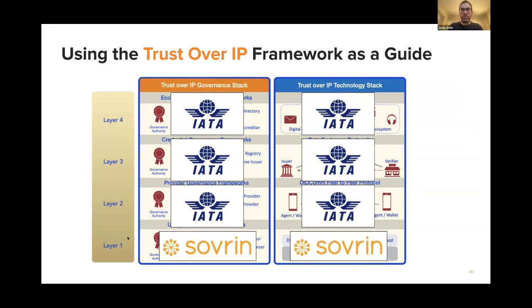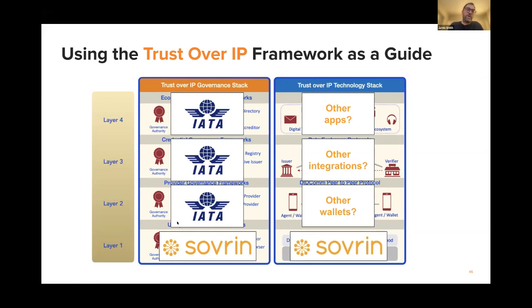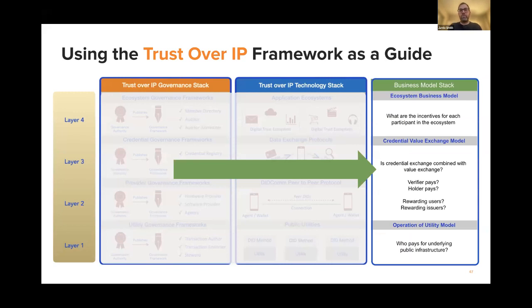Will it be the only ledger? No. Should it be the only ledger? No. There can and should be others. We'll be working on universal resolvers. Every airline could choose which credential ledger they use. But right now, that's how it's been launched. Now the question is, will there be other wallets? Of course. Will there be other ledgers? Of course. And lastly, we've got a commercial model to think about. Trust over IP has been largely focused on governance, technology. We need to think about the business model layers. Will consumers pay?